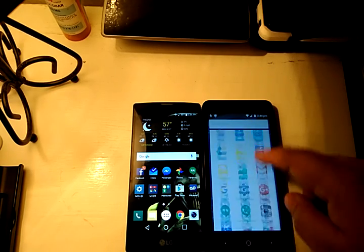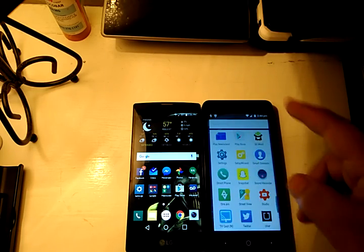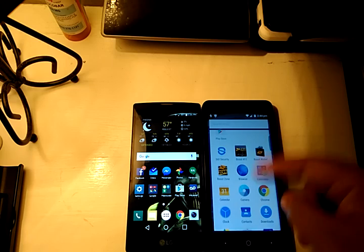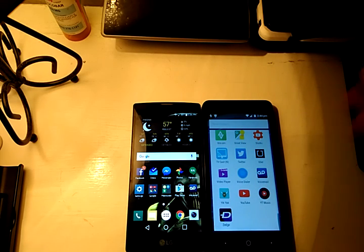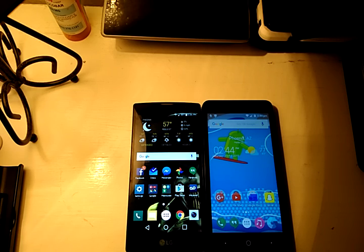I don't have a lot of apps on the ZTE Prestige whatsoever, but still, some of the more heavy intense ones, like Stream, Snapchat, Kick Video, Facebook, Google Plus, Yik Yak, I have those all on there, Zedge, YouTube Music. So there are some power-intensive applications on the ZTE Prestige, and it's still running quite nicely.